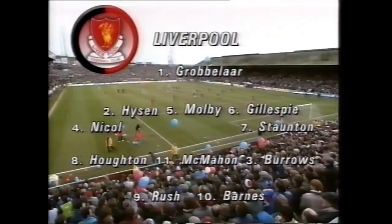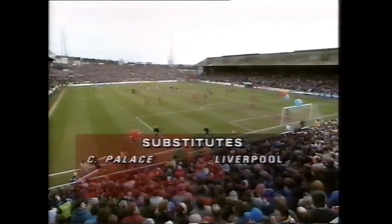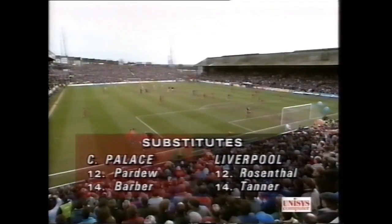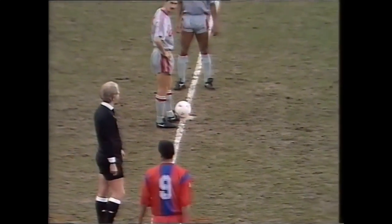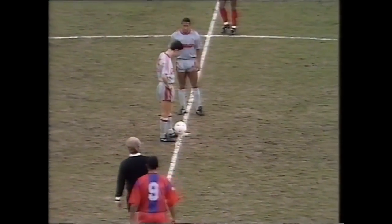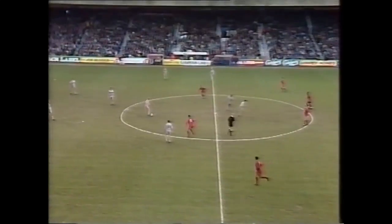Barnes possibly slightly withdrawn. The substitutes today at Selhurst Park: Alan Pardew and Phil Barber for Crystal Palace, Ronnie Rosenthal and Nick Tanner for Liverpool. Tanner, a midfielder previously with Bristol Rovers. But it's going to be Liverpool who get the game underway. In their change strip of silver.